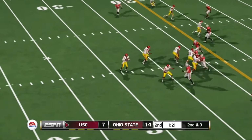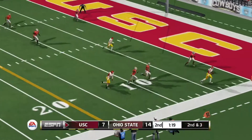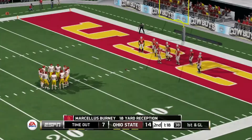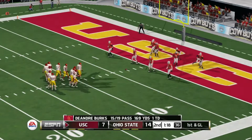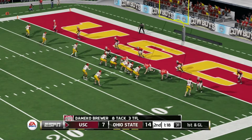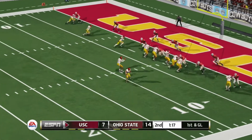Empty backfield, Burks to throw. Blitz coming off the edge. Taking a shot, corner out, Marcellus Burney at the 3. Well, that was a heck of an awareness by the defensive back there to see the sideline, catch that one, and give him the 1st and goal. USC is taking a timeout, 2 remaining in the half.